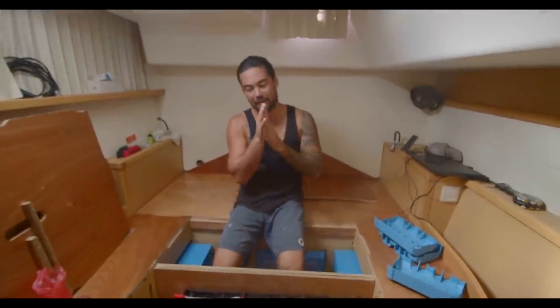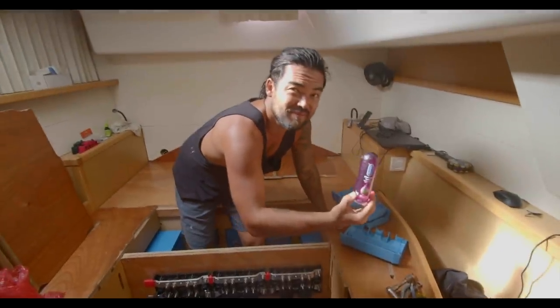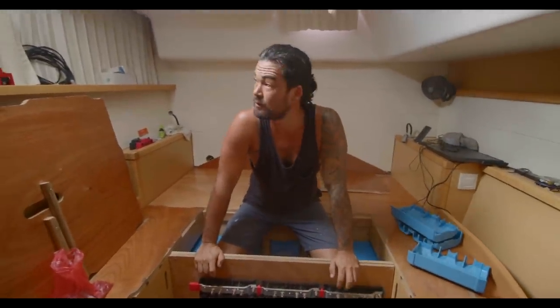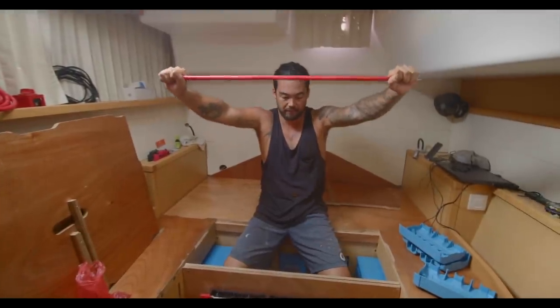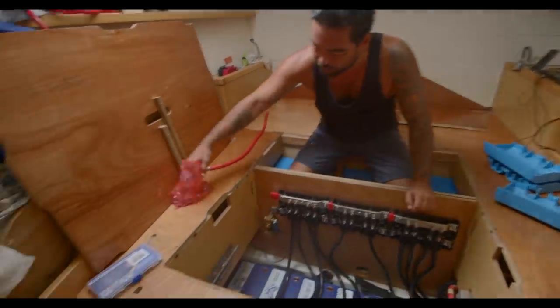So we're in Tom's cabin. And we're ready to continue with this installation. So we have all of our positive battery cables here, 1 aught. We're gonna run them all through the fuses. I've got all the bolts that we need now.